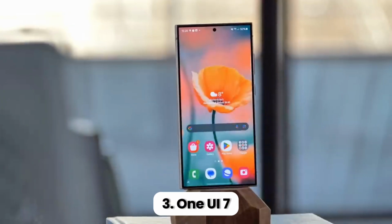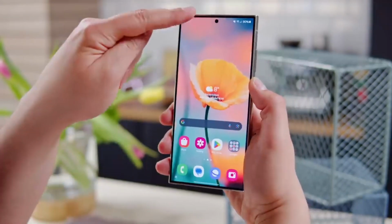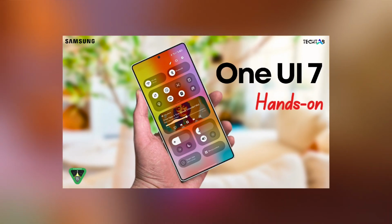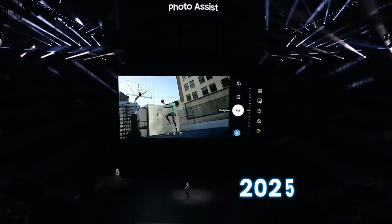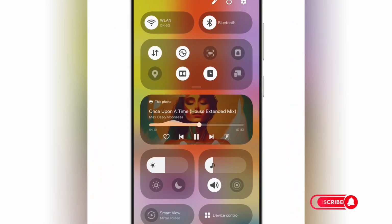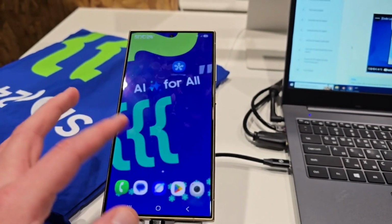With all these hardware upgrades, One UI 7.1 on Android 15 is set to make the Galaxy S25 Ultra experience better than ever. Like we mentioned in our One UI 7 video, Samsung has confirmed that One UI 7 will launch alongside their flagship devices in 2025. Tipster Ice Universe even shared some mock-ups of how the update looks on the new flagship, giving us a sneak peek at the fresh design.